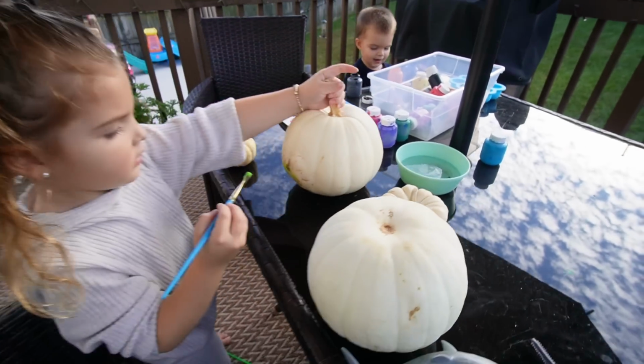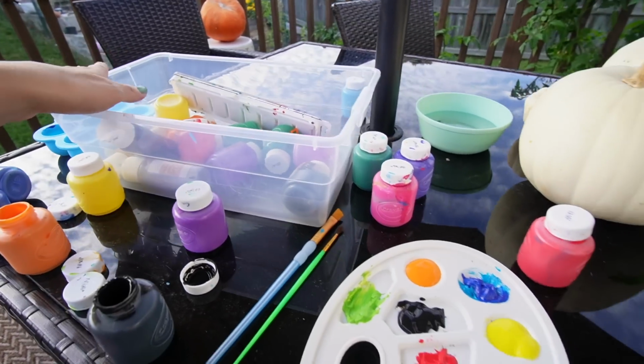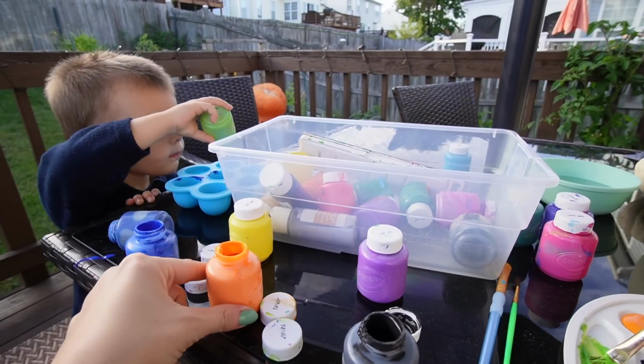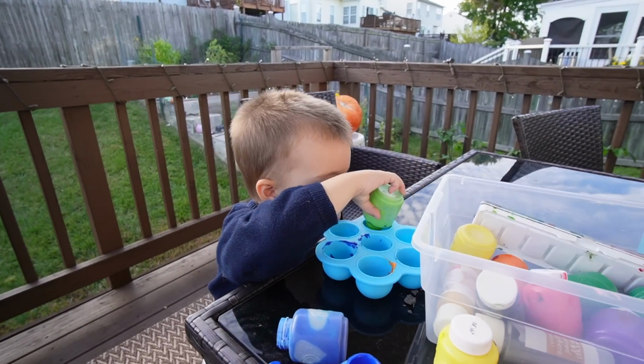And so I've got some of our favorite washable paints that we always keep. I always keep them. Yeah, I know, I need to get you guys some more because they use them all the time. That's one of the things I always have on hand, these little Crayola washable paints. And they are going to paint pumpkins. Jackson right now is just filling up his palette because that's what he wants to do right now.